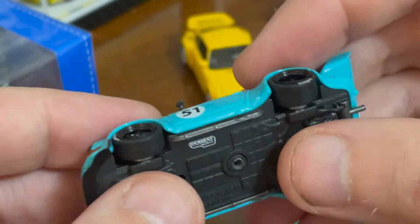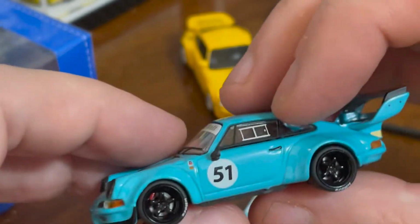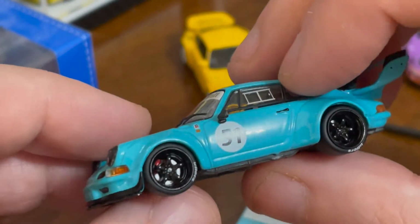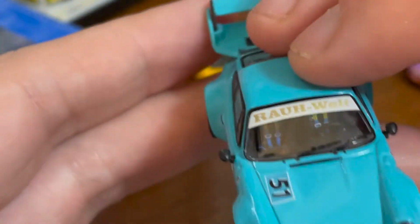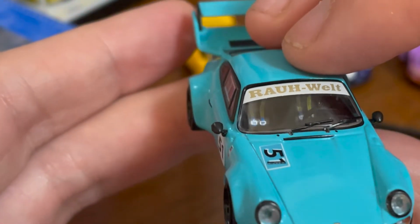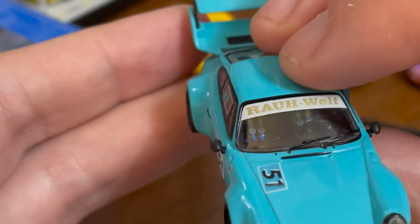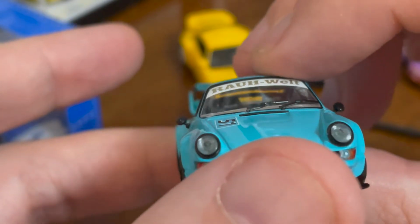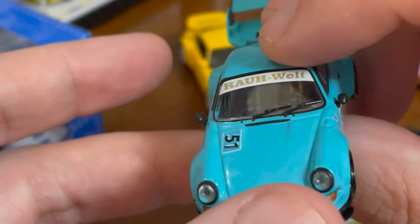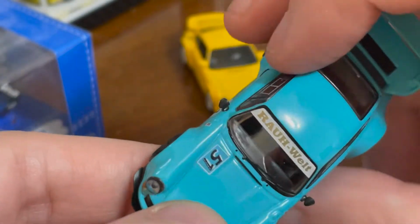These wheels are so cool. They don't really roll. Look inside. The seats have harnesses on them, colored harnesses. Steering wheel. The separate pieces for the... This is such a cool model.